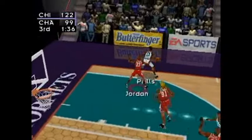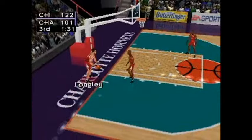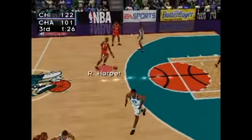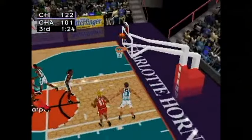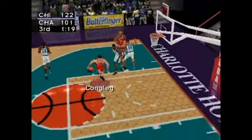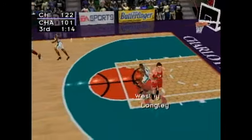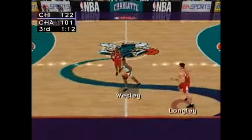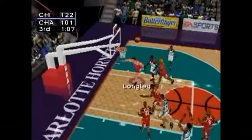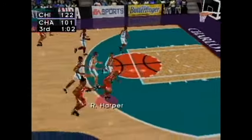From the top of the key to Phil. Puts up the jumper. Nice shot. Inbound pass to Harper. Passes to number 23. Harper squares up at the jumper. All down by Rodman. To Longley. He misfires. Wesley takes the defensive board. From the left side to Phil. He puts up the jumper. No good. From the right side to Harper.